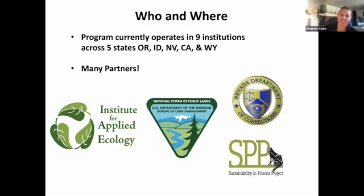It seriously takes a village to run this program, and so we have many, many partners. The Institute for Applied Ecology, which is a nonprofit based in Corvallis, Oregon, runs this program. The Bureau of Land Management is a major partner. Not only do they fund the program, but we work very closely with our local field offices to get the seed from them and then get them their plants. The Department of Corrections in each state and the Federal Bureau of Prisons are obviously huge partners. We could not run the program without them. And the program is also a part of the Sustainability in Prisons Project.